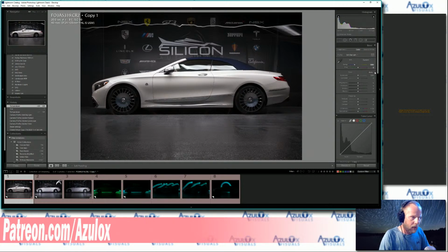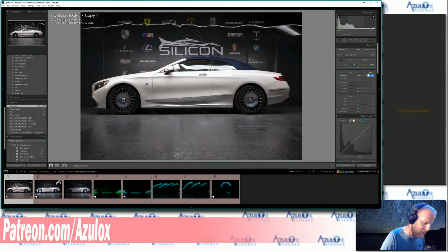Okay. The next thing, if you notice, just looking at this file, the center of the car kind of got more light than the hips did. Okay. So I'm just going to start with exposure, and let's just bring it up to where the center looks right. Okay, maybe half a stop. Let's say half a stop.